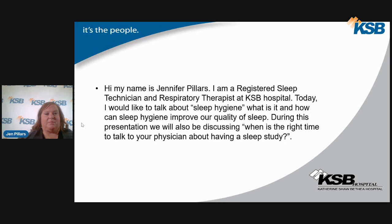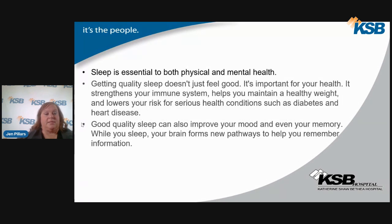Today, I would like to talk about sleep hygiene. What is it, and how can sleep hygiene improve our quality of sleep? During this presentation, we will also be discussing when is the right time to talk to your physician about having a sleep study. Sleep is essential to both physical and mental health.